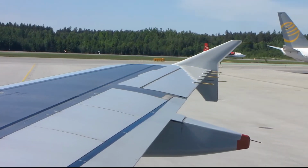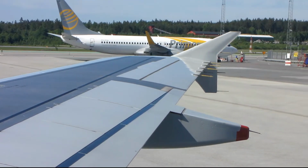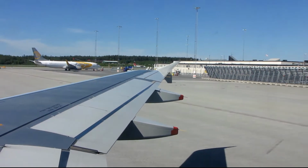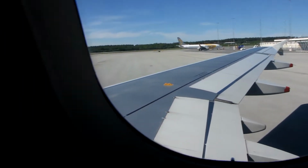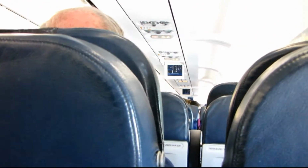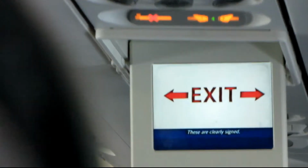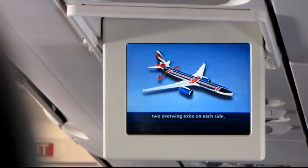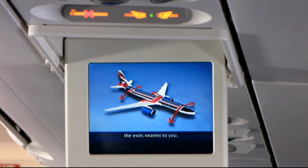In the unlikely event of the aircraft having to make an emergency landing, you'll be told to take this protective brace position. We will now explain how to leave the aircraft in an emergency. Move quickly to the closest usable exit, taking nothing with you. High heel shoes must be taken off as they may tear the evacuation slide. Emergency lighting, including floor level lighting, will help you find your way to the exits. These are clearly signed. There are two exits at the rear, two overwing exits on each side, and two exits at the front of the aircraft. Your crew will now point out the exits nearest to you.